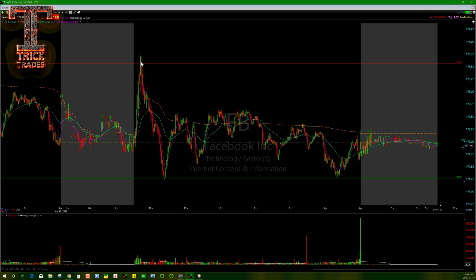They grabbed it short and they walked this down all the way down, and I told them to be patient. Be patient right to lows, right to this 171.22. So on the Facebook short trade, you absolutely could have caught from top to bottom $2.30 a share. So those are two trades now that you could have, with confidence, because we do this every day, with confidence, you could have grabbed this.